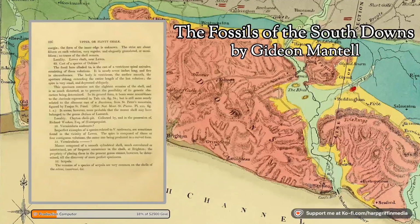50. Vermicularia umbonata? Imperfect examples of a species related to V. umbonata are sometimes found in the vicinity of Lewes. The spire is composed of 3 or 4 contiguous volutions, the outer one being produced in a curved form. 51. Vermicularia. Masses composed of a smooth cylindrical shell, much convoluted or intertwined, are of frequent occurrence in the chalk at Brighton. The propriety of placing them in the present genus cannot, however, be determined till the discovery of more perfect specimens.